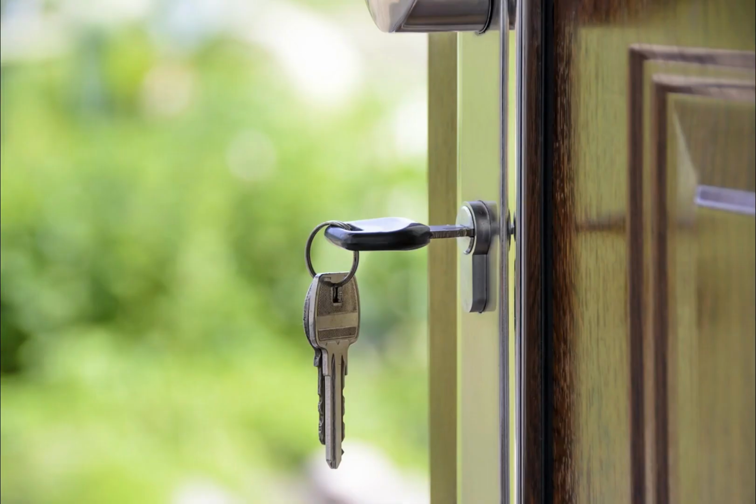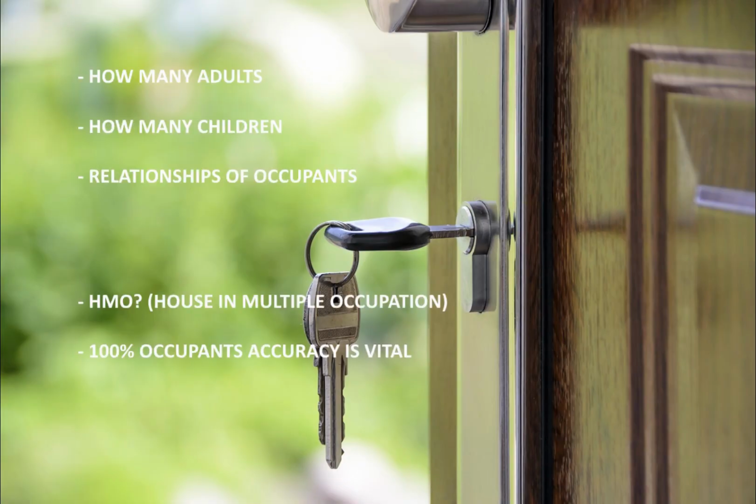The occupancy details are quite important, as agents will need to know exactly who will be living in the property, and they'll usually check how many adults are moving in, whether children will be living there, whether it's a couple, family, or sharers. And this is important because affordability may be based on your combined income, and landlords may have limits on occupancy, such as HMOs, which are houses of multiple occupation, as certain boroughs have rules in terms of who can move into a property.